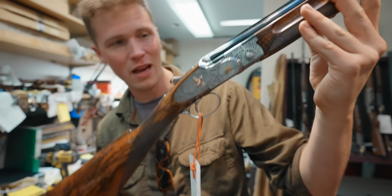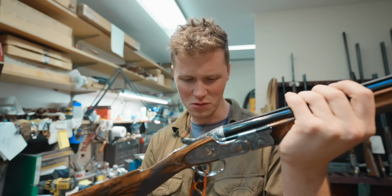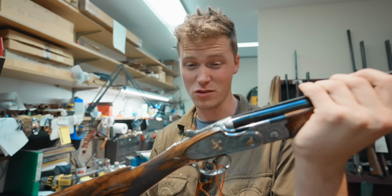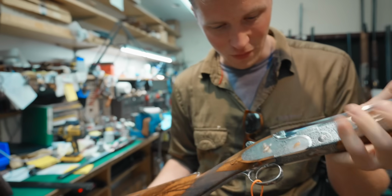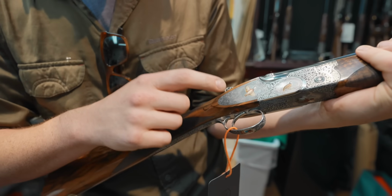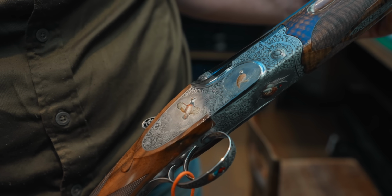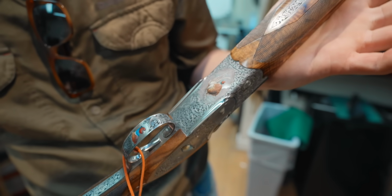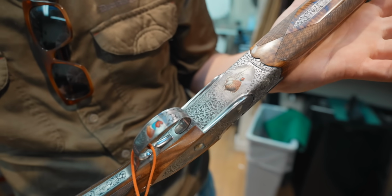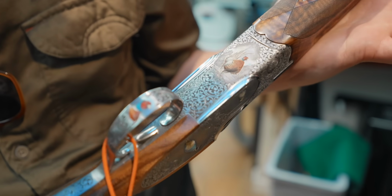It's an SO10 Beretta, one of their hand-built best guns, obviously. This one's got a ticket price on of $150,000, so that kind of gives you an indication of where it's at. But for me, the enamel work on this gun is just insane. I've seen a lot of enamel work before, but this is actually fully raised. You don't have to love it, you don't have to want it on your gun, but just appreciate the artwork and craftsmanship that goes into this.